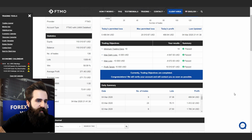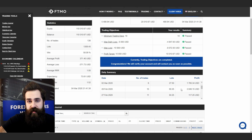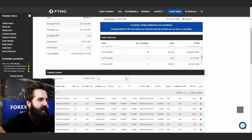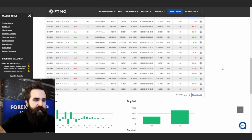Now regarding his daily summary, all of the days are pretty consistent, so he didn't risk way more than he should have. His lot sizes are pretty huge if you ask me, but hey, it's his trading style, so whatever. And looking at his trading journal now, you can see that he traded gold, which is my favorite instrument, and some more Forex. Also, you can see that he didn't hold any of the instruments overnight because he didn't pay any swaps here, and that means that he is an intraday trader.